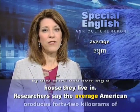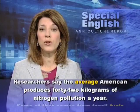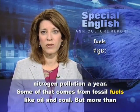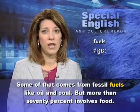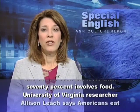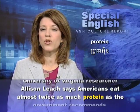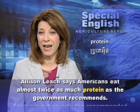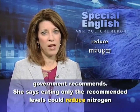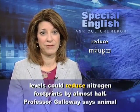Researchers say the average American produces 42 kilograms of nitrogen pollution a year. Some of that comes from fossil fuels like oil and coal, but more than 70% involves food. University of Virginia researcher Allison Leach says Americans eat almost twice as much protein as the government recommends. She says eating only the recommended levels could reduce nitrogen footprints by almost half.